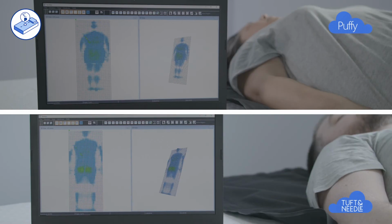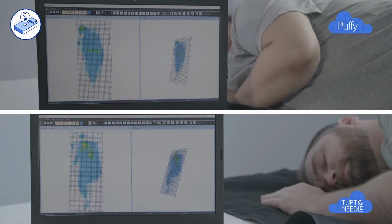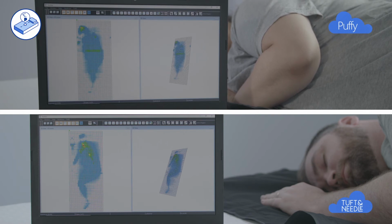When assessing heavyweight sleepers, we found pressure relief was pretty good across both mattresses for all sleep positions. However, we did notice some pressure with the Tufted Needle while side sleeping.